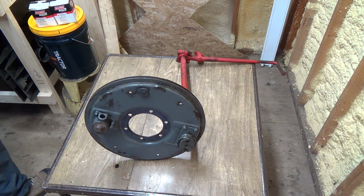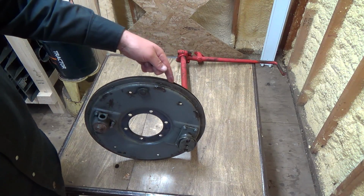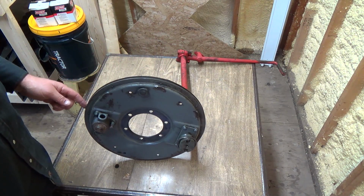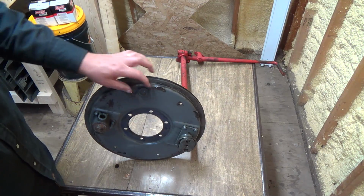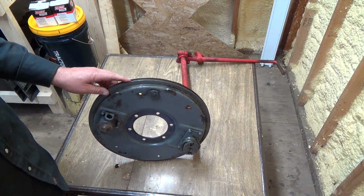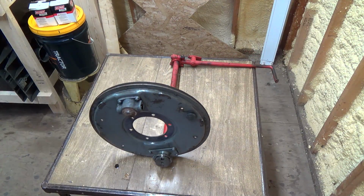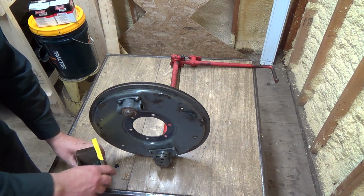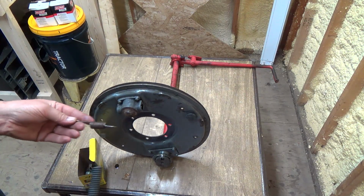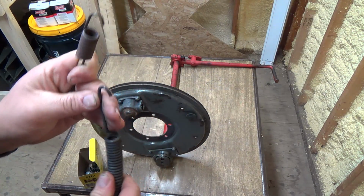So one thing I probably should have ordered was this new felt seal here. I got it out. Most of it was still there, but I should have probably ordered a new felt seal, but it comes in that whole kit. But I'm going to reuse the springs and everything because they're all good still. I got everything cleaned up, and they even still have some paint on them. So I think I'm just going to reuse these.